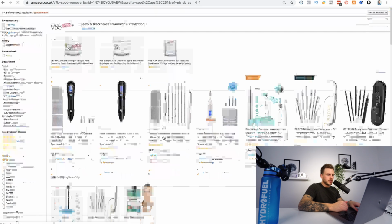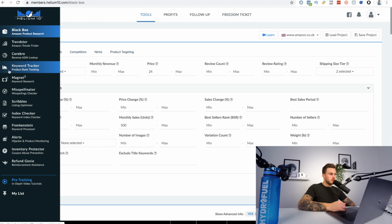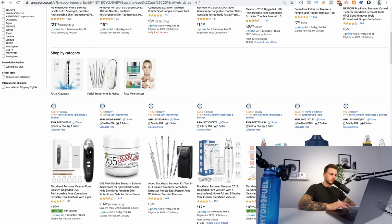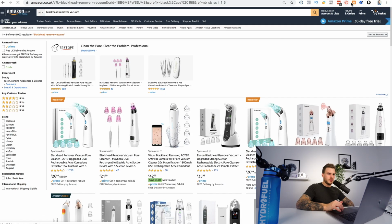Spot remover. Okay, regardless of the exact broadest keywords, there's going to be some work that needs to be done with finding the broadest keyword, because there's lots of things that people search. What I would do for that is head on over to Helium 10, go to their Magnet keyword research tool, and just do some keyword research and find the search terms and the search volumes and all that sort of stuff. That's the best thing to do for that. But let's just niche it down a little bit. Blackhead remover vacuum. Okay, and we'll just look at the details.